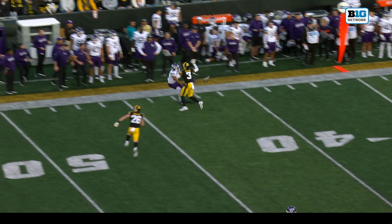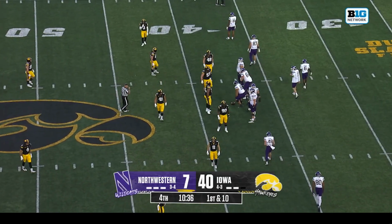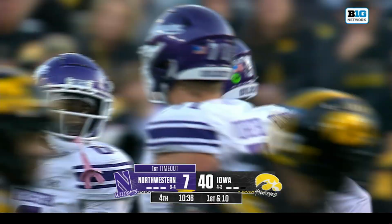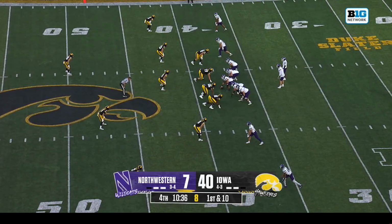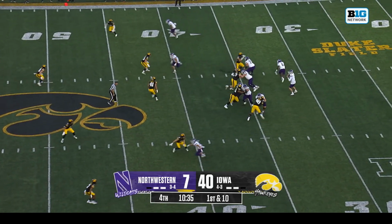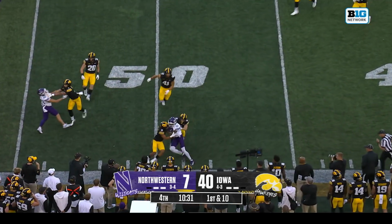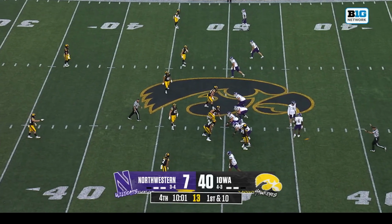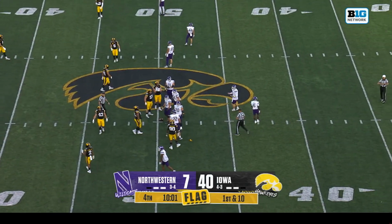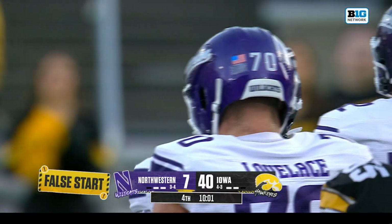Pretty frequently, they want you to get your eyes around to the ball. That's David Braun down the sideline to call a timeout before the 1st and 10. Timeout Northwestern, their first of the half. Ryan Walensky throws that one complete to Elligan. That's a false start. Northwestern offense number 72, left tackle. 5-yard penalty. First down.